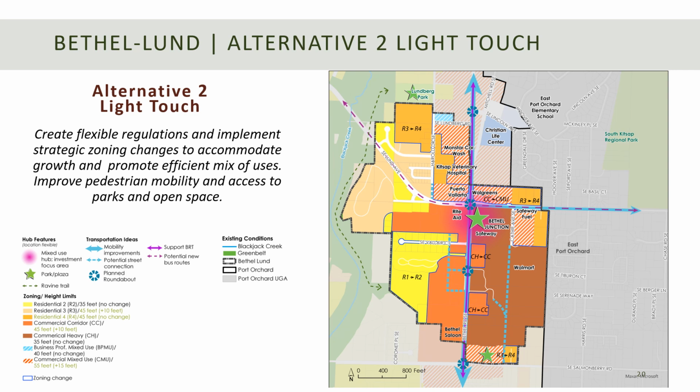Back to the Bethel Lund alternative to light touch. What we say here is creating flexible regulations and implementing strategic zoning changes to accommodate growth and promote an efficient mixture of uses. Also improving pedestrian mobility and access to parks and open space. And speaking of parks and open spaces, one of the differences here with the existing conditions alternative is that we're proposing a trail along Blackjack Creek as well as connections from future developments within the subdivision to connect with that. But more importantly, looking at some of the land use and zoning changes in this proposal.